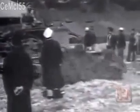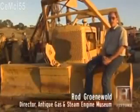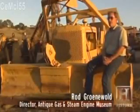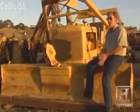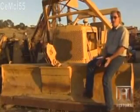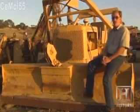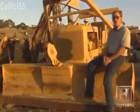This is an International TD-14. These tractors were developed primarily for agricultural purposes. One of the interesting things, or certainly lucky things for us in World War II, is this heavy construction equipment is readily adaptable. Actually, there was very little change in equipment as it went onto the battlefield. The importance of earth-moving technology was dramatically apparent.